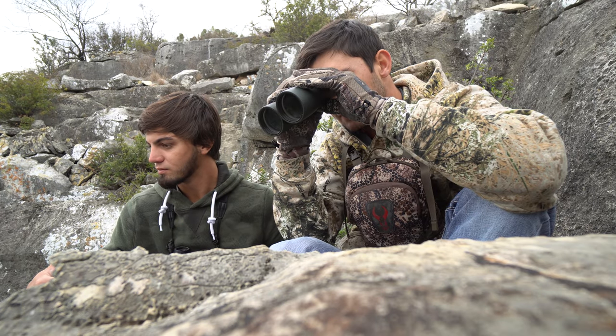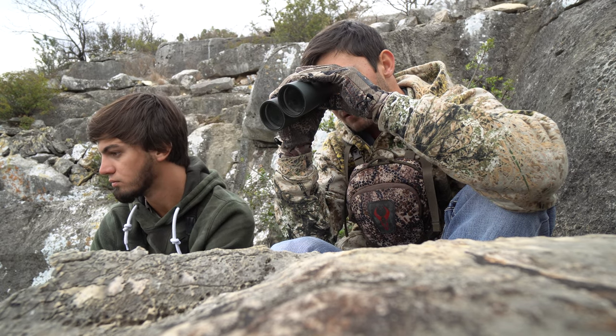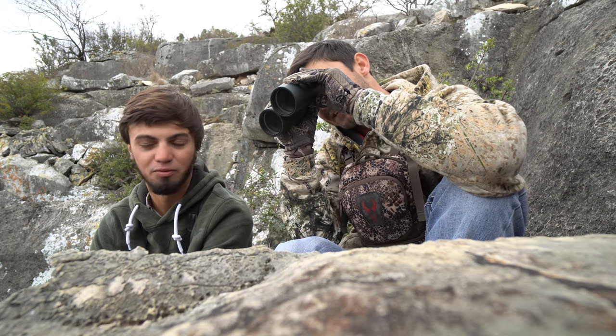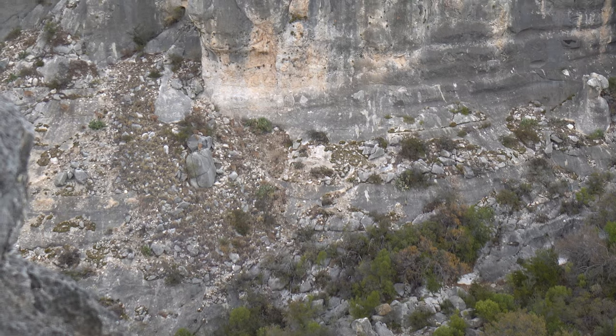So what do you call the babies? Ewes are the females. Ewes are females, okay. Yeah, they're munching on that cactus. They come out here in October when they're in the rut. You can catch them fighting, everyone can probably hear it from a mile away. Oh yeah. Oh, that's cool. That's a good picture. Oh yeah.